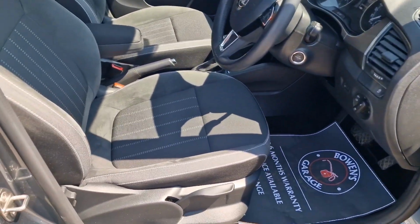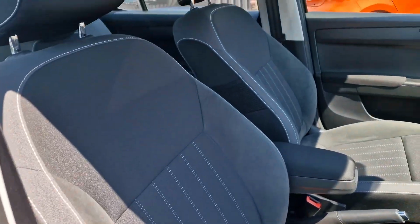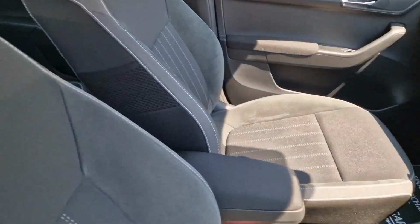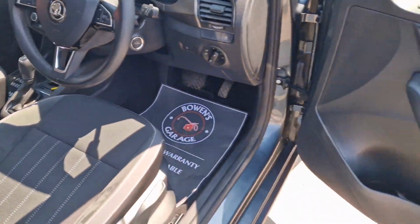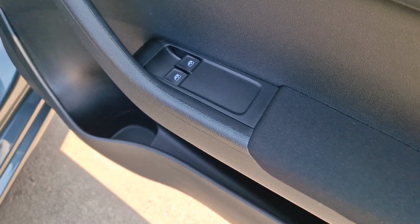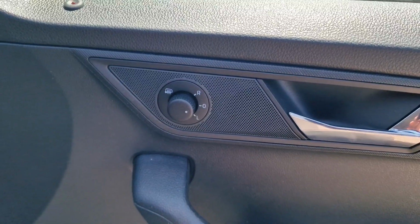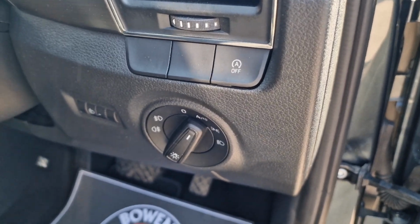And then as we have a look inside, it's exactly as you'd expect from such a low mileage car. Very nice indeed. We've got these half cloth and Alcantara seats with only very minimal signs of wear. Centre armrest. Manual handbrake. All the door cards in good shape. You get remote central locking with 2 remote keys. It's keyless start as well. Front electric windows, electronically adjustable and heated door mirrors. It's got a start-stop facility, which of course you can switch off using that little button at the top there.